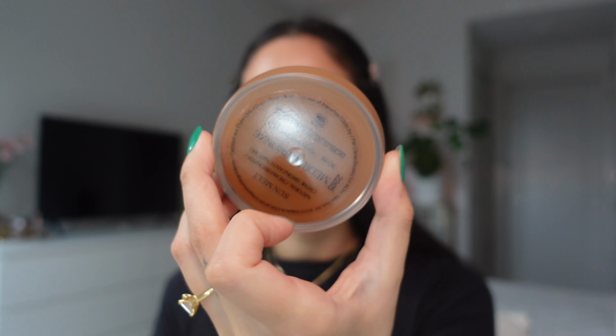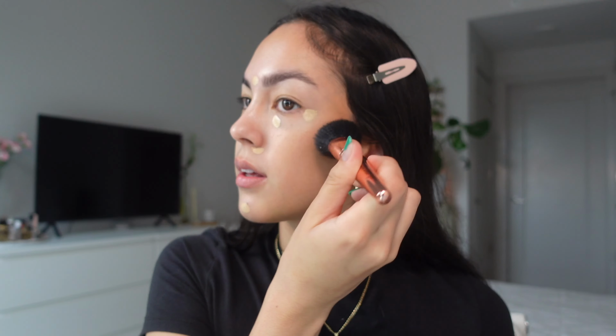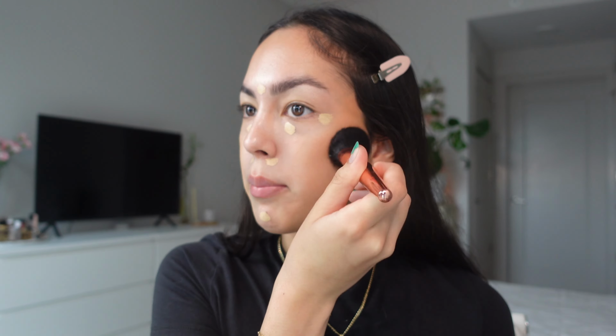We're gonna move on to bronzer. I'm using the Say Sun Melt. I have been obsessed with this bronzer. And I'm doing all of this before I blend out the concealer.